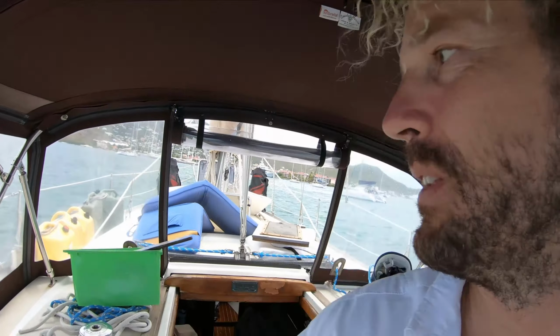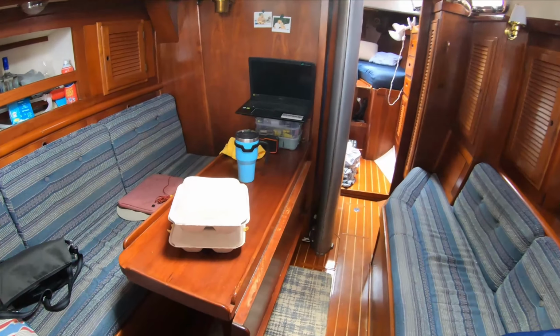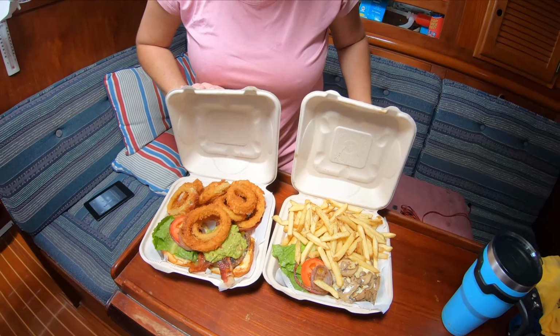But now it's lunchtime and we have ordered takeout from the dinghy dock. And Lindy looked at our credit card statement. Today is May 15th, and the last time we had any sort of restaurant food was when, Lindy? March 14th. So it was 2 months and 1 day ago. So we're really excited to eat these burgers and fries and onion rings.